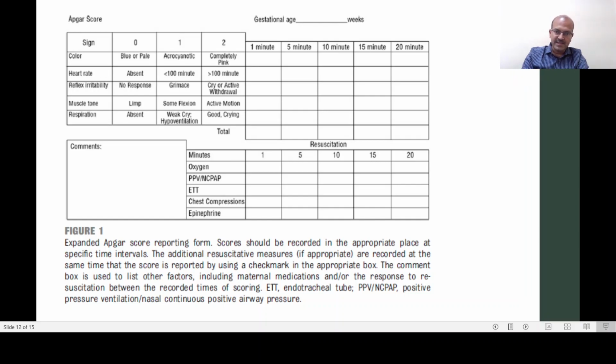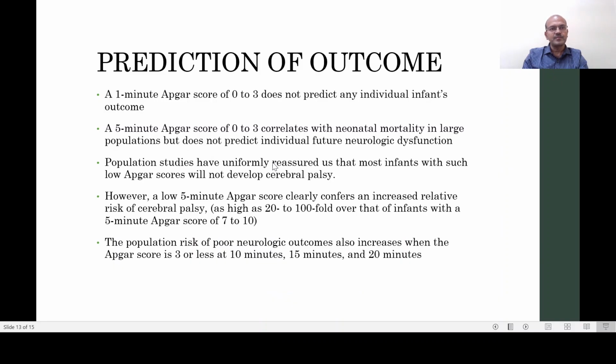So if the baby is progressing, usually we may need to think of the score, and if you're not able to multitask, you may not be able to shout out the score at 1 minute or 5 minutes, and it doesn't look good to change the score later because it's a medico-legal implication as well. So it's better that we announce to the obstetrician the actual condition of the baby and what intervention is needed, and then you complete this form and give the score at the end of the active resuscitation process.